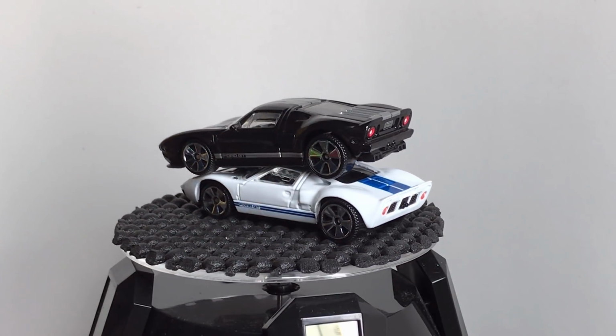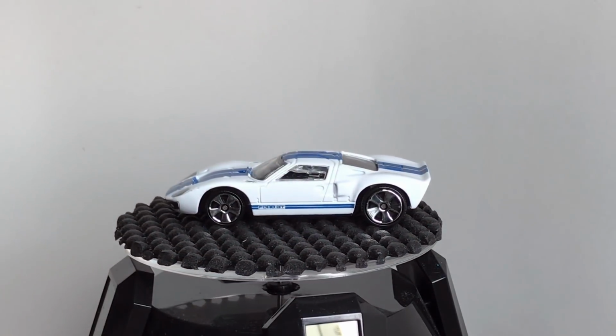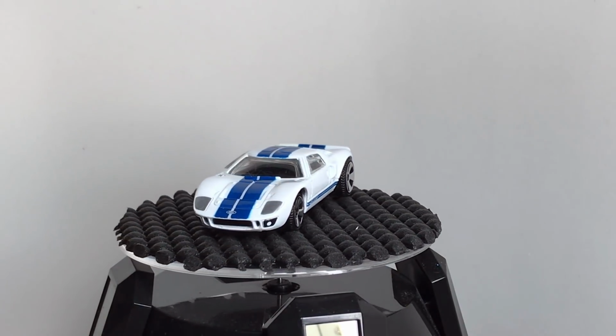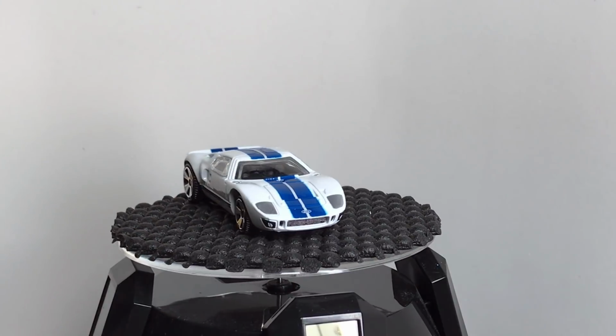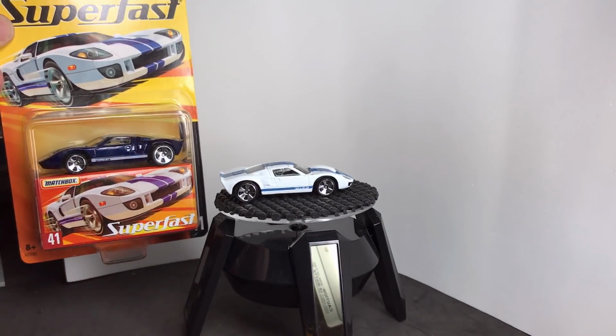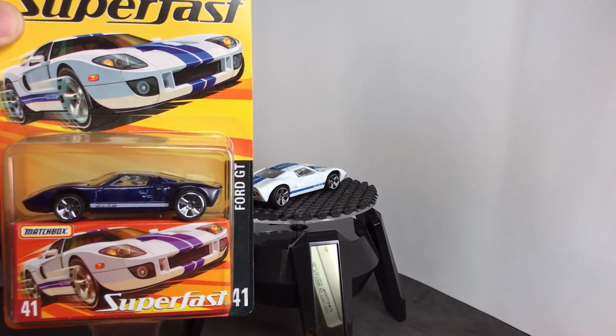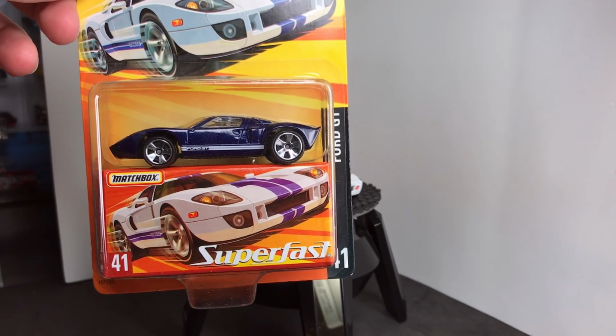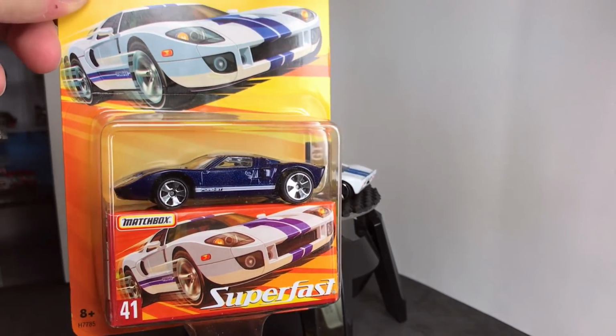Oh, I hope this one doesn't fall. That would be bad. So, if this was the US version, there would be an ROW, right? Rest of world version. Yep. Right here. I have been saving this one for a long time, and why don't we open it here on the Saturday Showcase, shall we? It is the ROW version.